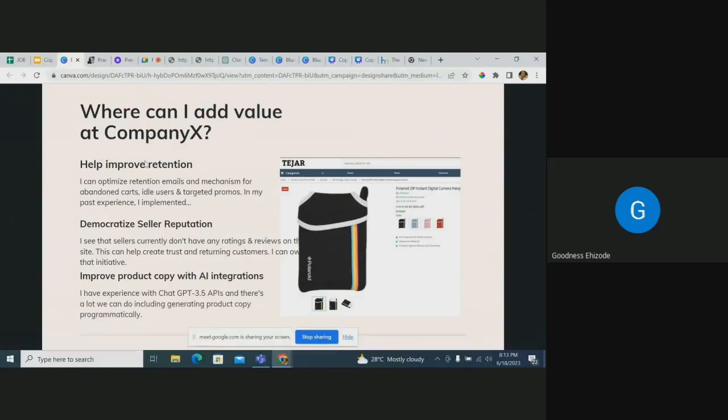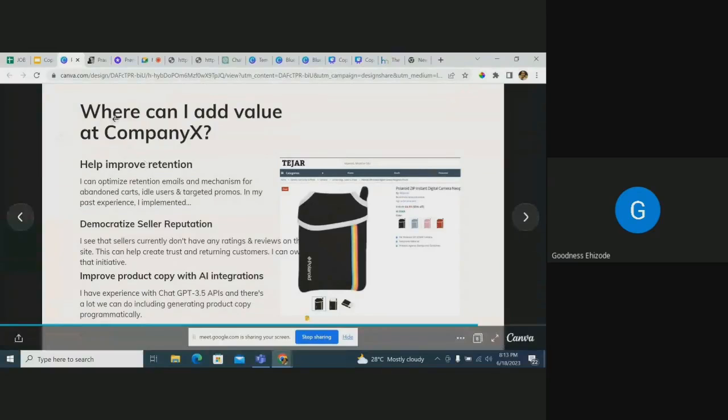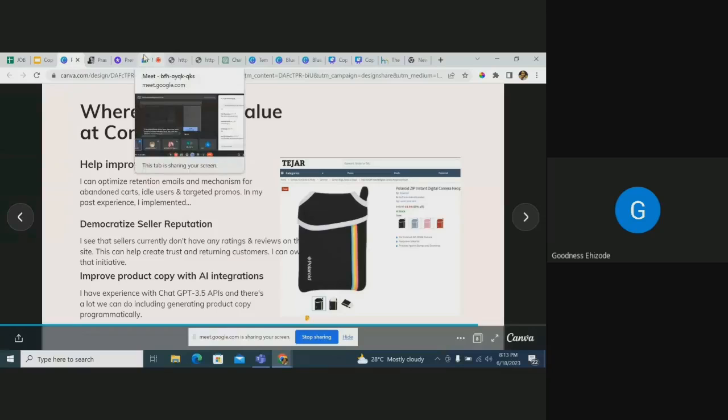If you have a portfolio on your website, you might not necessarily be able to tailor the portfolio every time to the particular job, right? So as a product manager, what are the important things that you need to do to add value to a company? You can just add this, right? This is where I can come in as a product manager at your company.